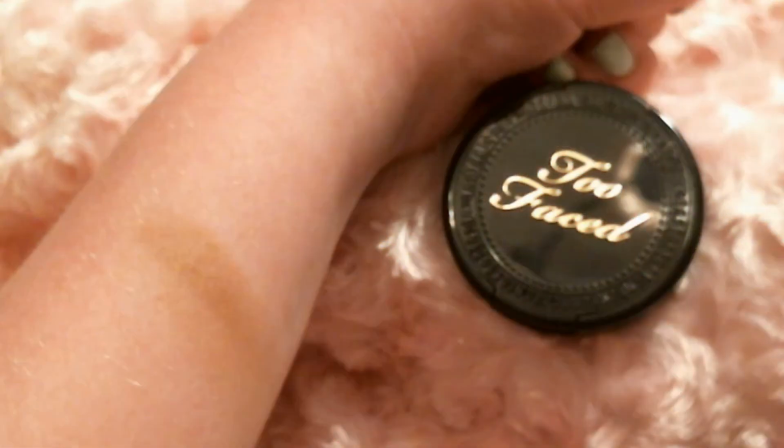Okay, my last favorite for the month is Too Faced Chocolate Soleil Bronzer. Now, this is the sample size. It's not the real packaging, which I hope to get, because the pan in this is so small. It's so hard to dip my brush into it. And as you can see, it's very tiny.